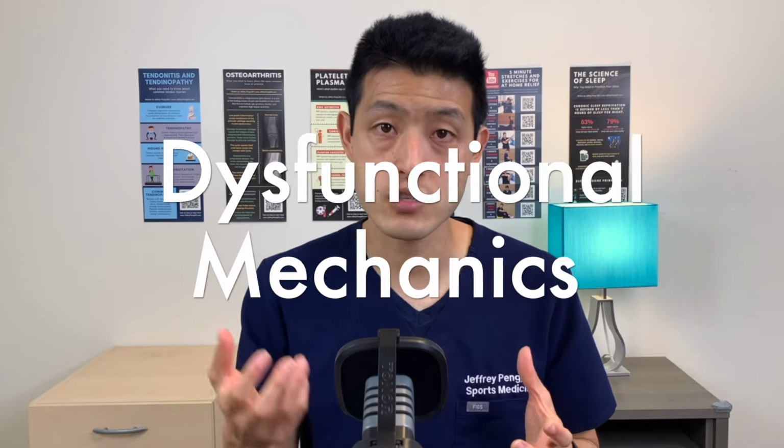People who have shoulder pain related to the rotator cuff have dysfunctional mechanics. Their ball is not stable in the socket. So every time they lift their shoulder, instead of getting a smooth motion like this, their ball rides high, like this. And this leads to a condition called impingement.